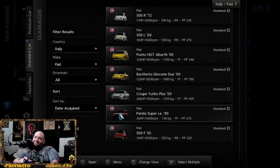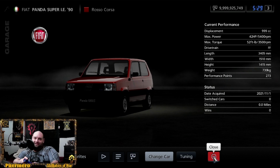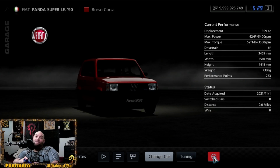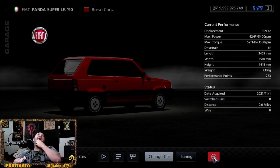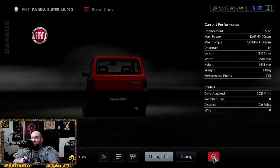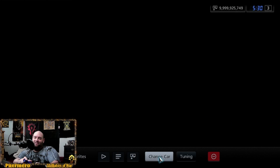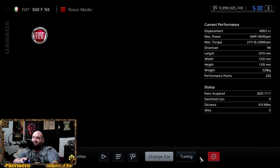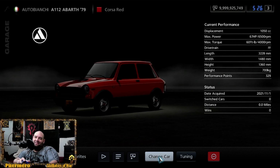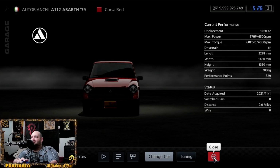Oh my god, the Fiat Panda. Panda Super. Dude, it's a Panda. Can you believe that? That Fiat, an Italian company, has a car called the Panda. Let's see. So this is 42 horsepower and 52 foot-pounds of torque. That's cute. And then a Fiat 500F. Another one. Another F. The Autobianchi. Oh, look at that little guy. He's so cute. 67 horsepower, 60 foot-pounds of torque.